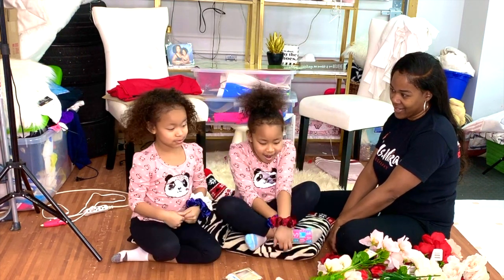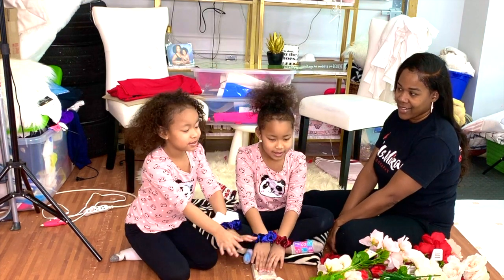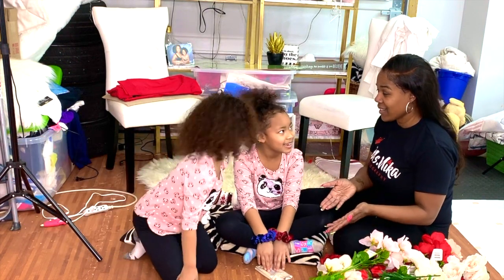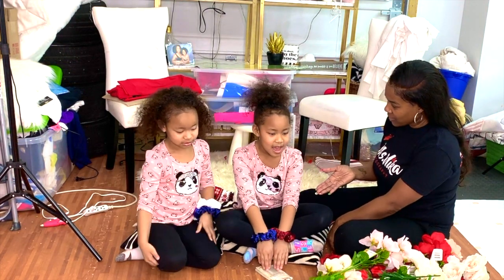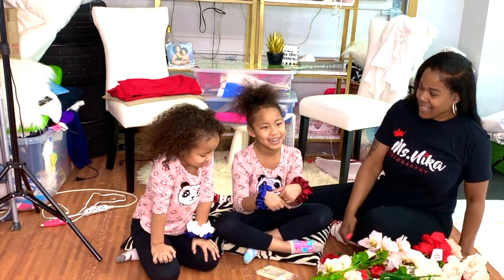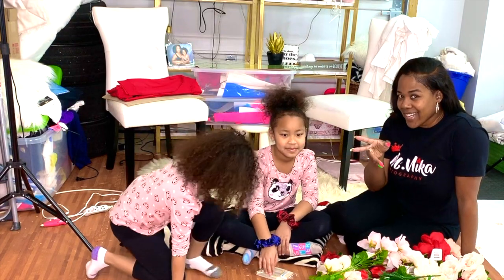I think we were going to make a heart out of these roses. A heart? Because it's Valentine's Day, so that would be a great idea, right? And what else did you say? What were you going to say? I was going to say the same thing that Kathy said. Okay. So, those are great ideas, but not quite right.